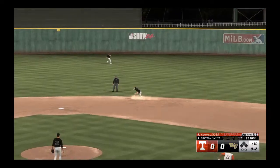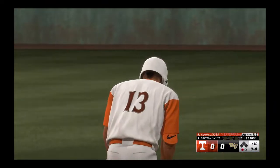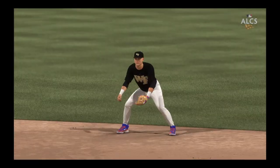Nice grab. Throw to first, and that's a great play for the out. Well, you can see right there, he looks very comfortable going to the backhand. Nice diving stop, gets up to complete the play. That'll fire the team up for sure.